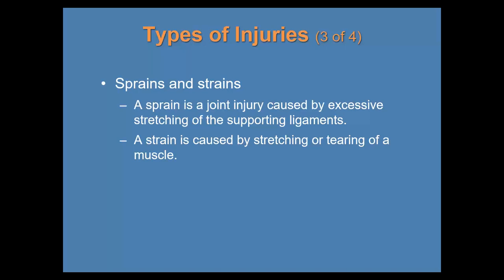So we talked about tendons and ligaments earlier. When we have damage to those, a sprain is excessive stretching or tearing of a ligament. So a sprain is damage to a ligament, and a strain is caused by stretching or tearing of a muscle. Okay.